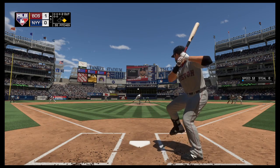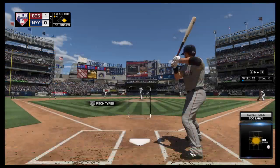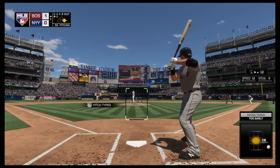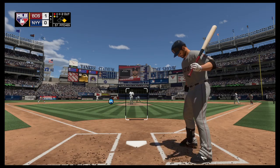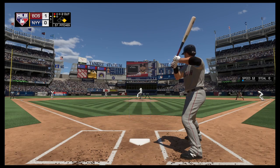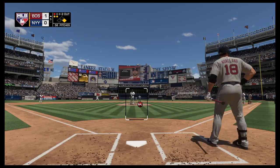Here comes the first pitch. Mitch Moreland started to go around, but it's a called strike. 0-1. 1 run, just 1 hit, and no errors for the Red Sox to this point. And that misses. 1-1. Just a bit jumpy that time. Swung on and missed.